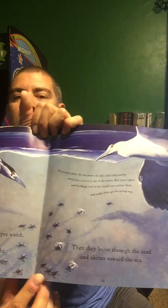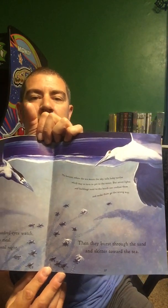Gotta go fast. Hurry, hurry. It says the horizon where the sea meets the sky tells baby turtles which way to turn to get to the water. Streetlights and buildings next to the beach can confuse them and make them go the wrong way.